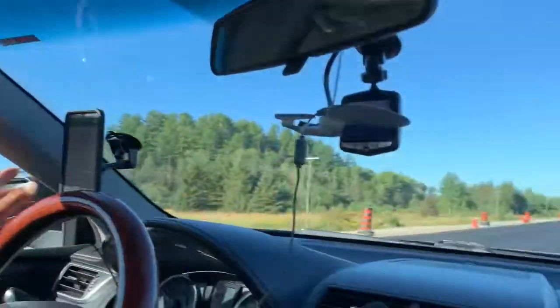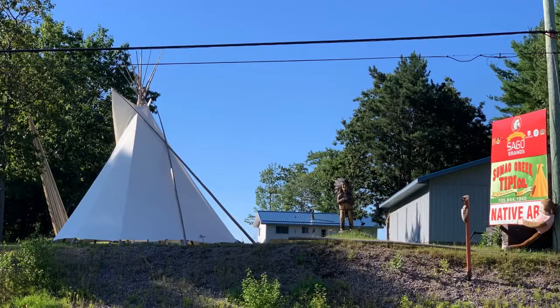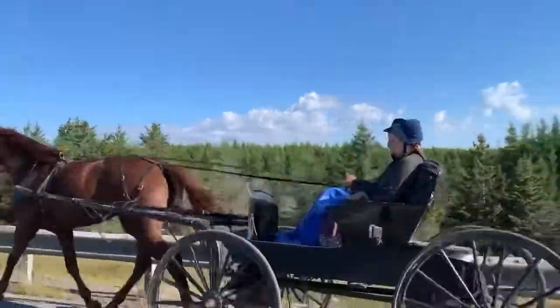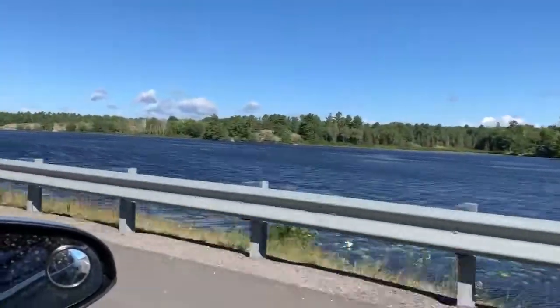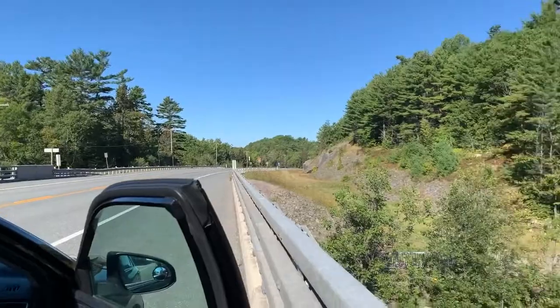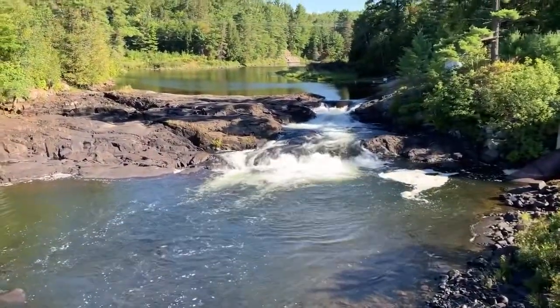Sweet. Hey, babe. Look, the train track is on this side. Along the way, you will notice a lot of native teepees all over the place. And here's more lake on the side. I definitely had to stop to show you this, right off the Trans-Canada Highway.